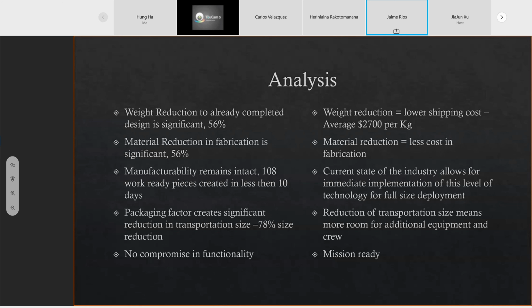The packaging factor was significant. We got a 78% size reduction. That means more equipment or more crew or less space in a capsule being shipped to space. And there's no compromising functionality. We're mission ready with this type of project.